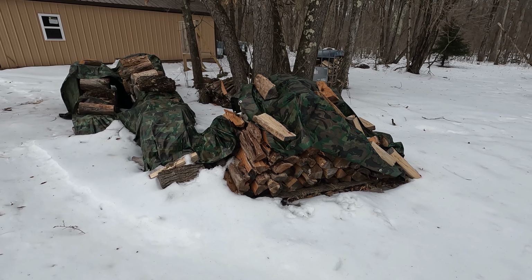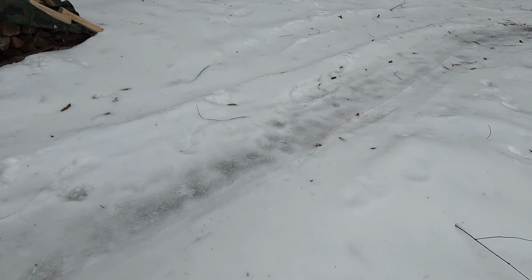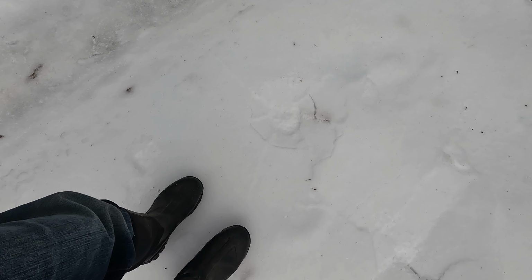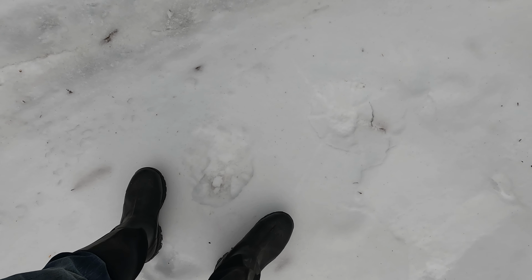Usually I put it in the back of the Ranger, but as you know, the Ranger 4-wheel drive is not working, and now this ground that you're looking at is solid. You can see my feet aren't even crushing through the top layer. I'm on top of about 6 inches of snow right now, but it's so solid up on top that unless you crunch through it, you can't get down through it.